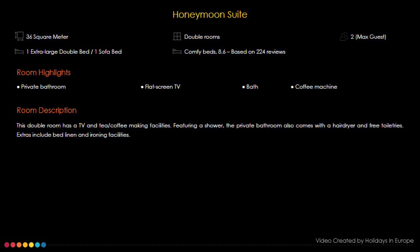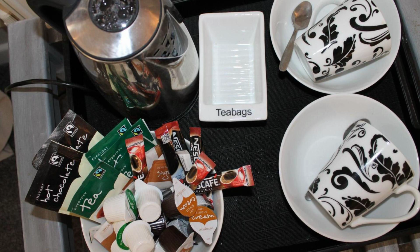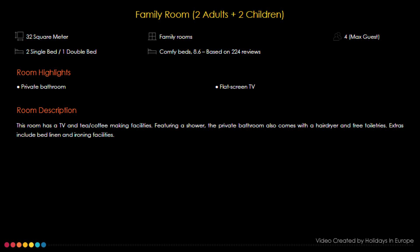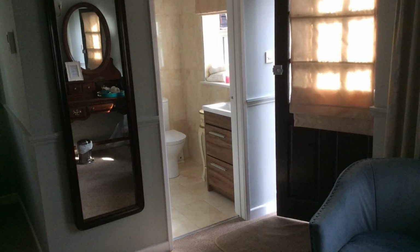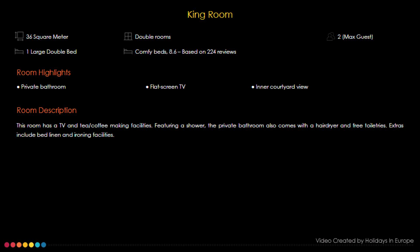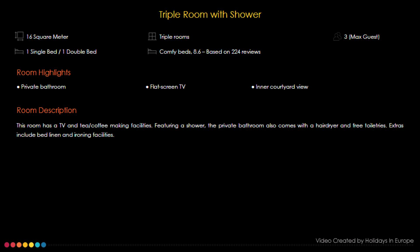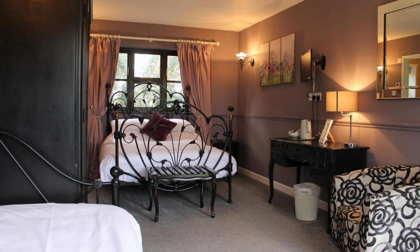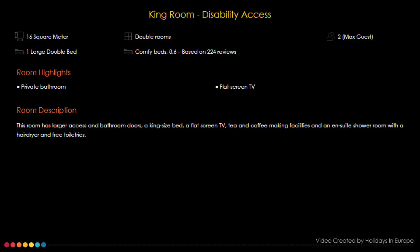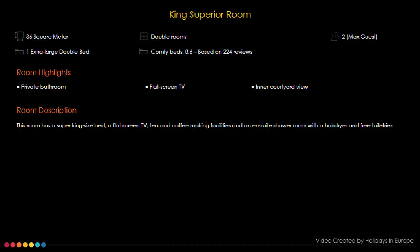Room category first. You can see on the screen details like room size, bed type, amenities, facilities, etc. Categories. Category third. Room category fourth. Room category fifth. Room category sixth. Room category seventh.